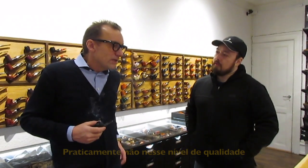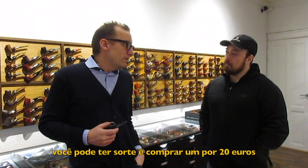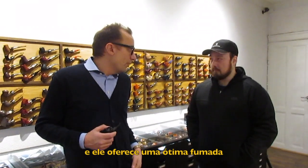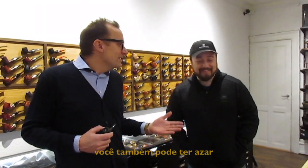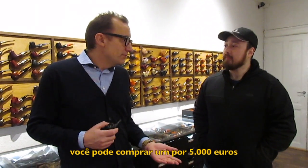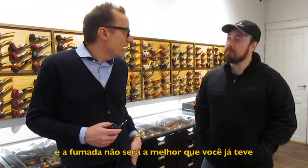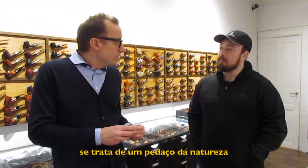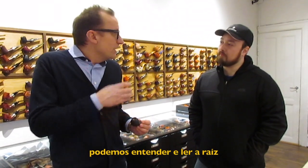What do you think? Basically not in the smoking quality. You can be lucky and buy a pipe for 20 euro and then it smokes great. You can also be unlucky, and it's the same thing with a 5,000 euro pipe. You can actually buy a 5,000 euro pipe and then the smoke will not be the greatest smoke you have ever had. And people have to understand that it's a piece of nature that you cut into. You can understand and read the wood, but you can never judge it.